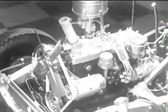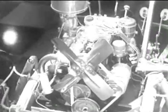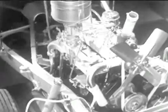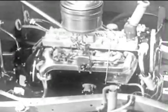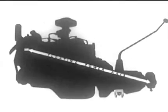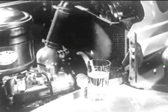Super high compression means economy, and Plymouth owners enthusiastically report as high as 24 miles to the gallon of gasoline. Floating power engine mountings with Plymouth calibrated ignition make possible this high compression economy with smoothness. Patented floating power suspends the engine in perfect balance, and by permitting it to rock on its natural axis, it dissipates vibration and provides the smoothest engine in the industry.